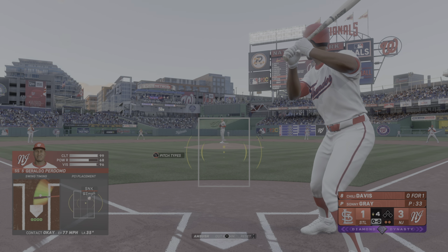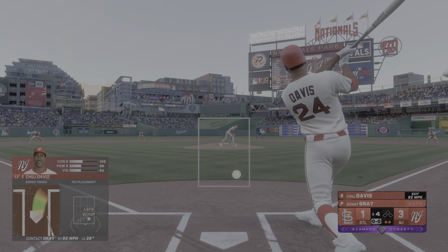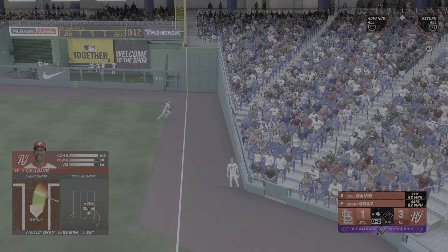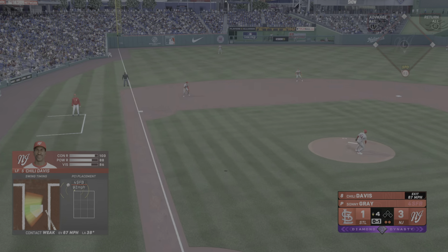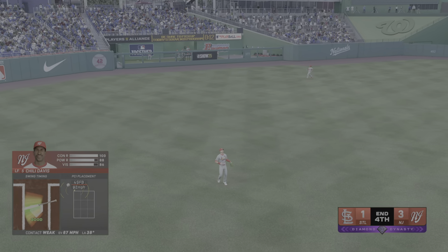Digging in, Chili Davis. That one out to right. And a foul ball. This one lifted in the air, left field. Nootbaar makes the play.